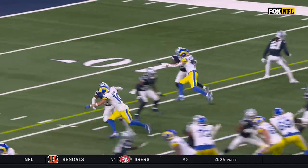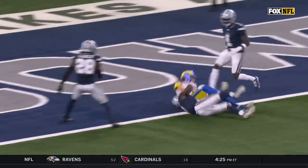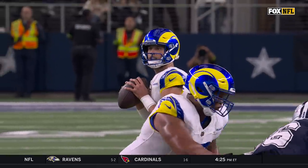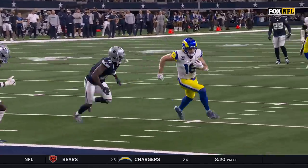You can see Ben Skoranek, he's working in the number three position against Jordan Lewis, and he just runs a simple dig route, man coverage. Looks like Stafford's having no ill effects of that thumb, and he puts that ball right on the numbers.